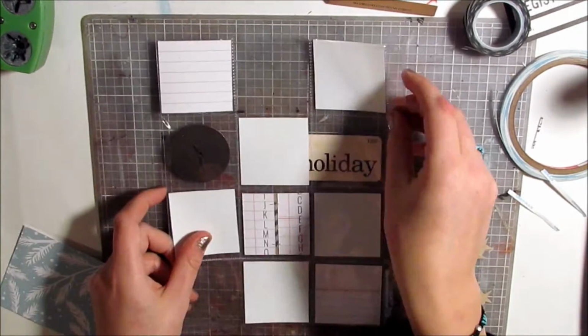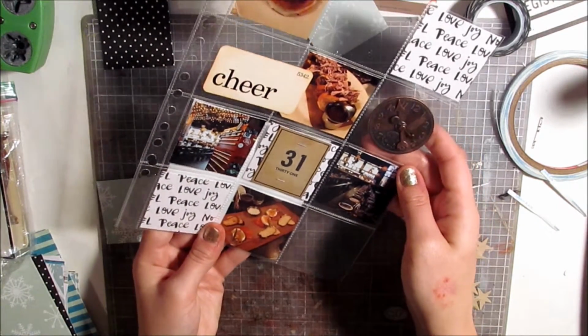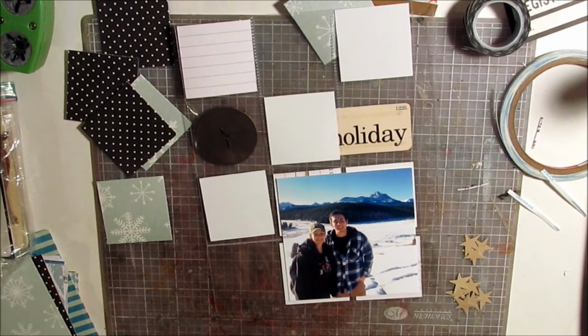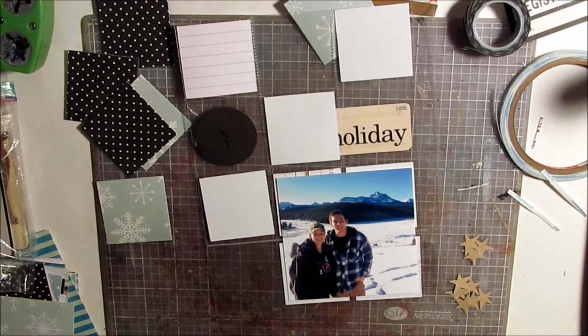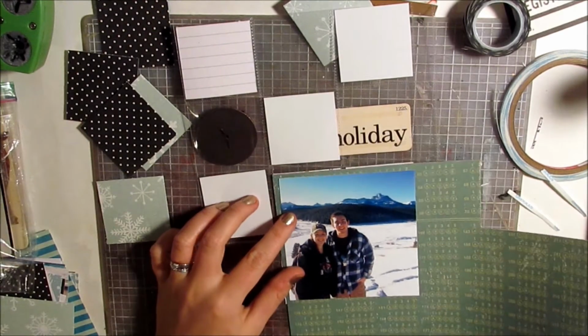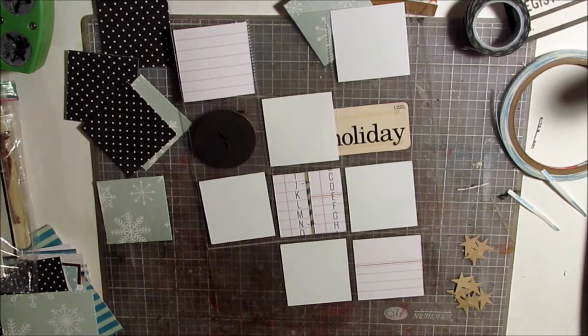Putting things in the pocket is probably my favorite thing because it just kind of makes it feel more complete, and then I can flip it over without things flying everywhere. So I included 4 cards in a square on the one side, and I did this intentionally because I knew I had a square photo that I could put on the back right here.